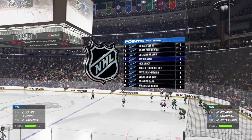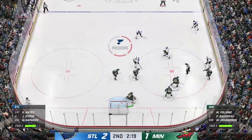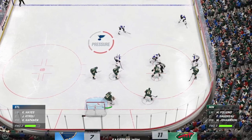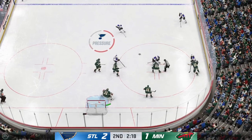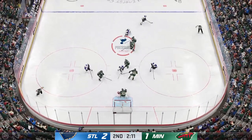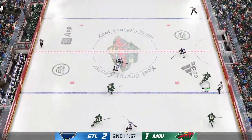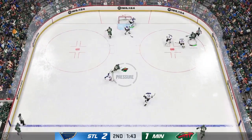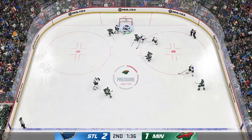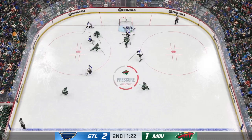Late goings of this period, the Blues are hanging on to this one goal lead. They'd love to add another. Kyrou's won the draw. Takes the puck. Oh, a stop on the play. Gets all of it with the paddle. A timely save is everything to your team, and this goaltender, he bails his team out. Stop by the goaltender. He got a little piece of that one. Centering feed.